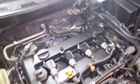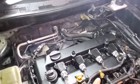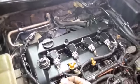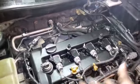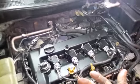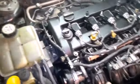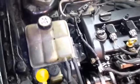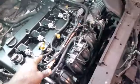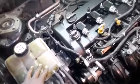Now, what's going on with this one is that this number one cylinder at idle has a faint misfire. When you rev it up, it clears up, because the pressure builds as the RPM rises. So it's not bad to the point where it's an obvious blown head gasket, like oil mixing with coolant, or vice versa. There's no significant pressure on the hose here.